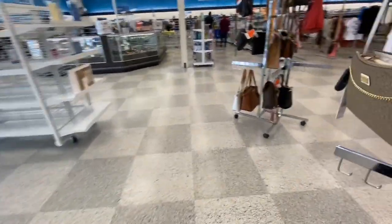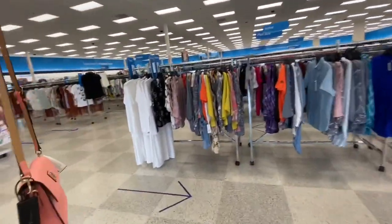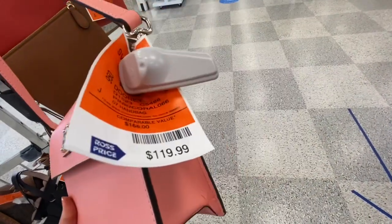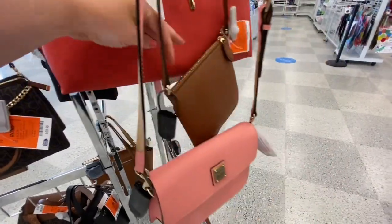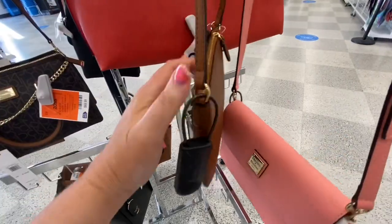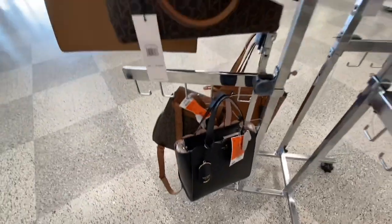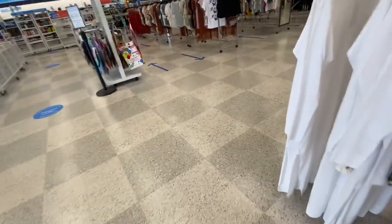They have their designer handbags. I see this Dooney here. I like the color on it. And then I see a Kate Spade down here. Other than that, it was mainly Calvin Klein.